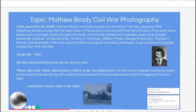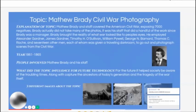He employed Alexander Gardner, James Gardner, Timothy O'Sullivan, William P. Well, George Bernard, Thomas Roche, and 17 other men, each of whom was given a traveling darkroom to go out and photograph scenes of the Civil War. It took place between 1861 and 1865. Matthew Brady and his staff were involved, and an influence for future technology was for the future. It helps society be aware of the troubling times, along with capturing the ancestors of today's generation and the tragedy of war itself.